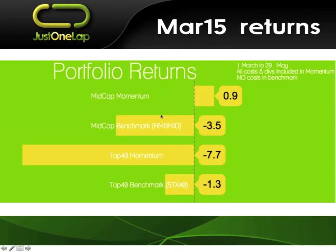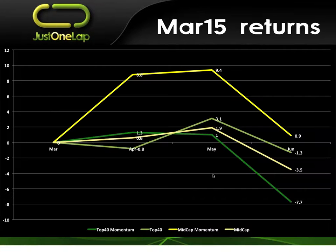The point is, and it's an important distinction, what we're looking for is to beat our benchmark. So in fact, if our mid-cap momentum was -2, we would be ahead of the benchmark and would be, in theory, smiling. But we're happy with that. We're ahead of the game. Down here, we're not. Top 40 momentum is getting slaughtered. It's only the first quarter, and it's not the first time that I've seen it happen where at a certain point, usually sometimes first or second quarter, we're behind the curve, sometimes by a lot, and then we catch up as the rest of the year carries on.